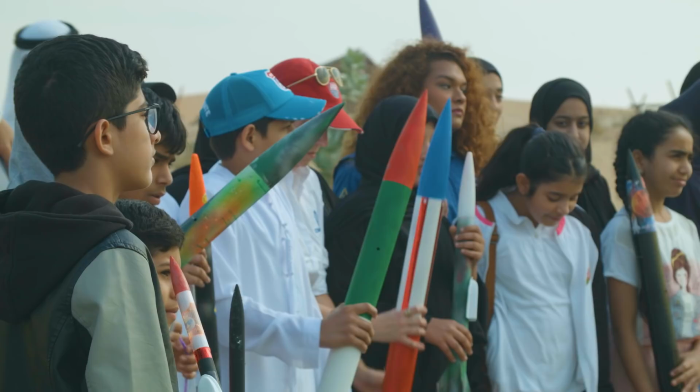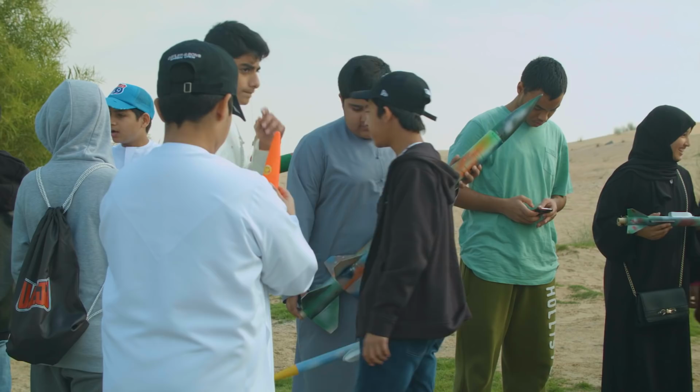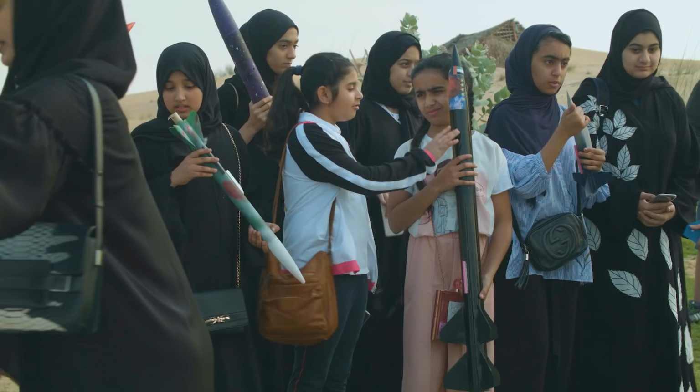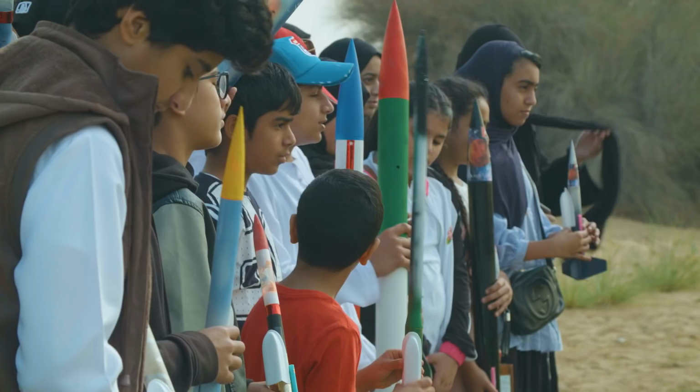This small gathering of bright students interested in the idea of space travel and everything that goes on behind the scenes represents a small step for the space program here in the UAE and a large leap for developing the next generation of space travelers in the region. Logan Fish for Gulf News.